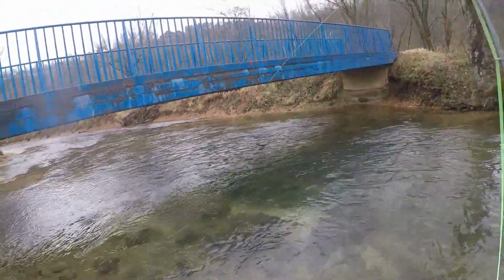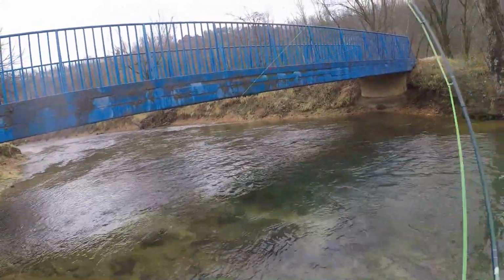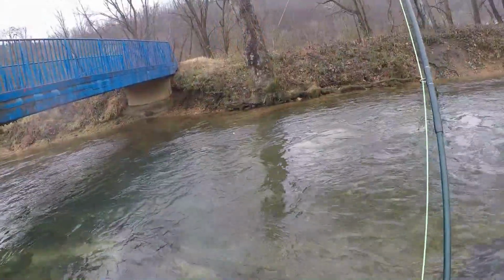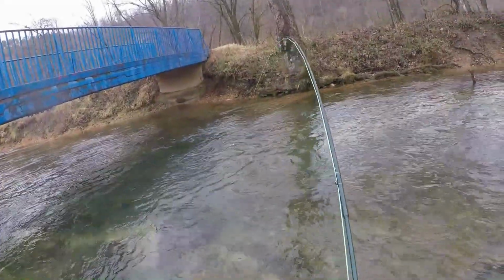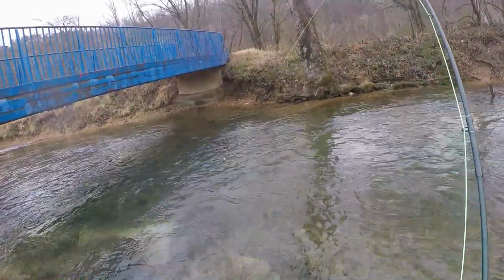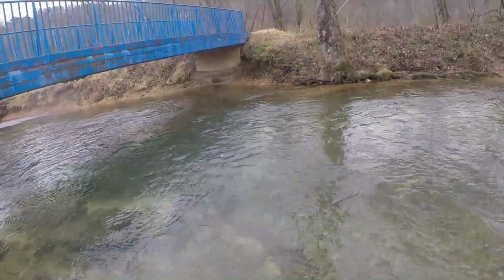And yeah, this one was just fighting like crazy. He's just dogging me. This one might be a better one. I say that every time, and it ends up not being that big. Just because he just doesn't want to show himself, apparently. Yeah, he's fighting really hard. I don't think he's that big. I think he's just fighting hard.